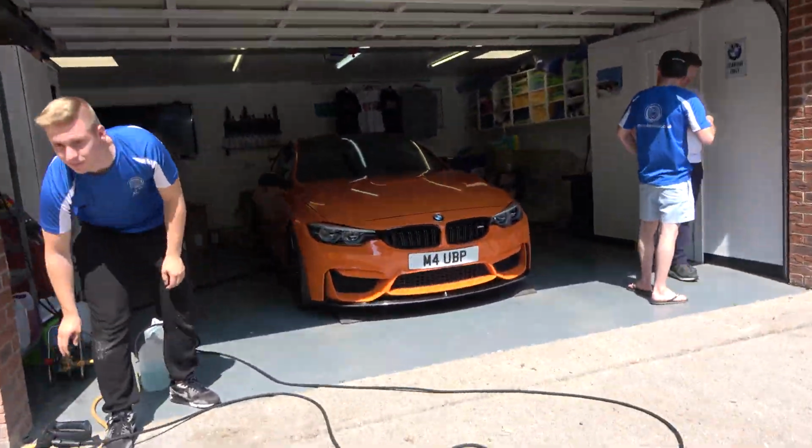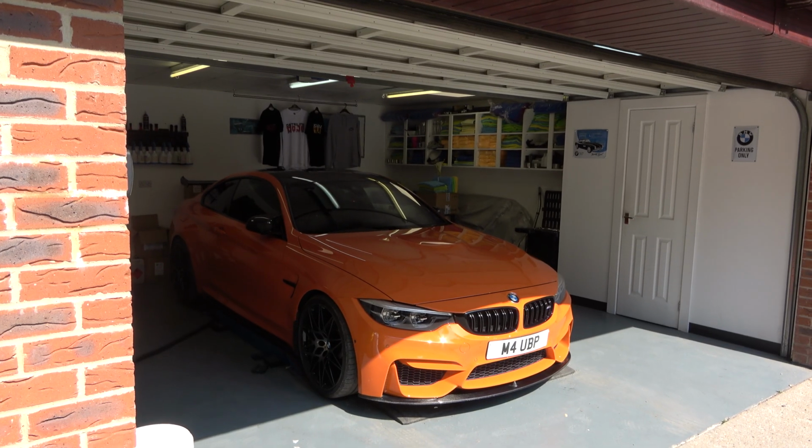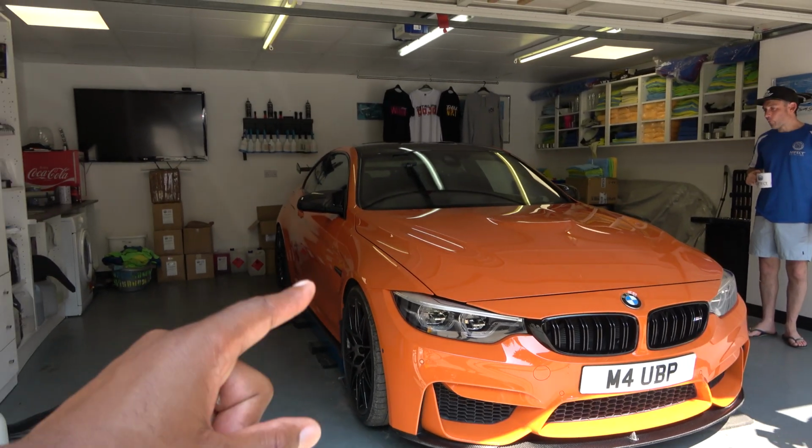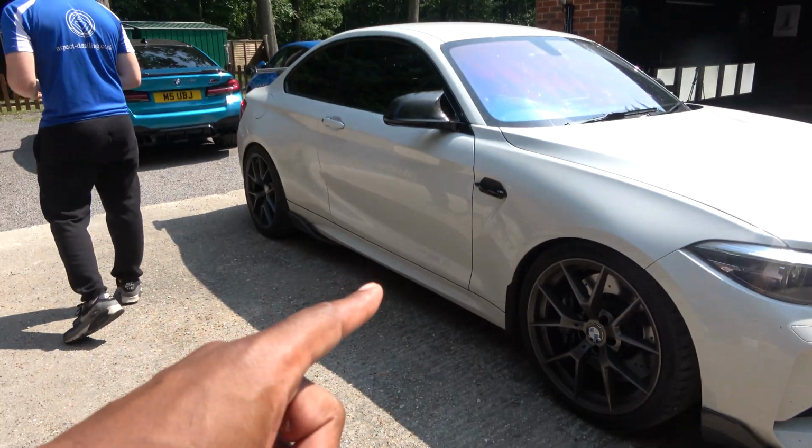Alright, so Kieran's just about to start on the wash stage, but as you can see by the title, we also have Blake's M4 Competition. Let me just show you it quickly. This isn't stock, so we have actually done the smart thing and done some suspension on this as well. We'll be going out in this in a little while, maybe after the M2 has been done.